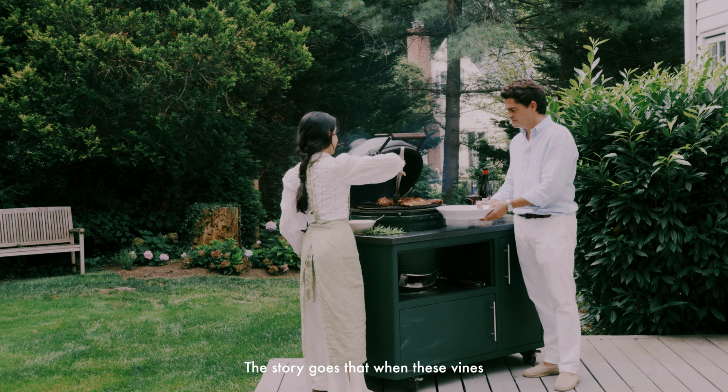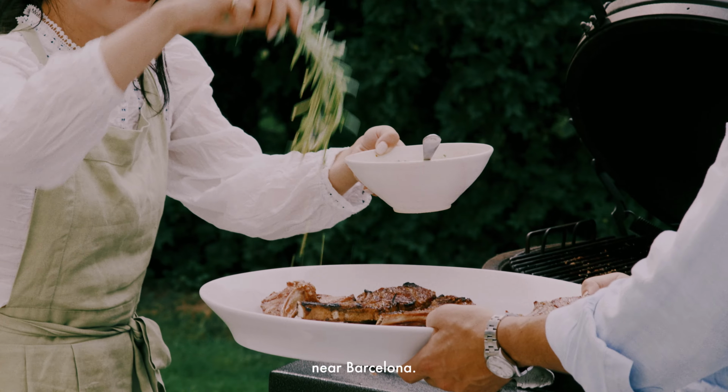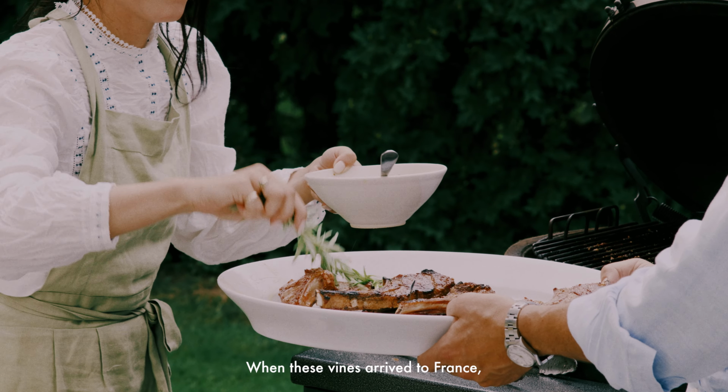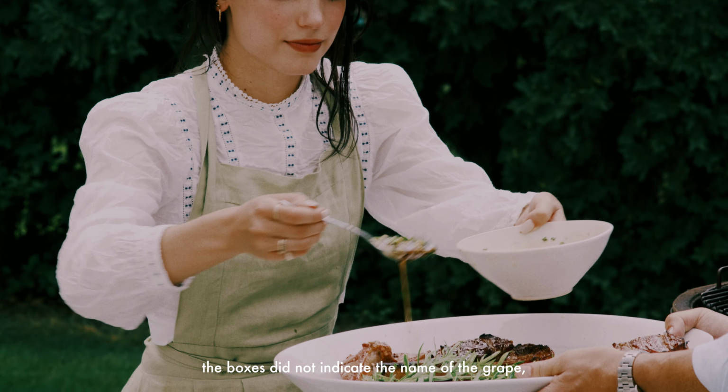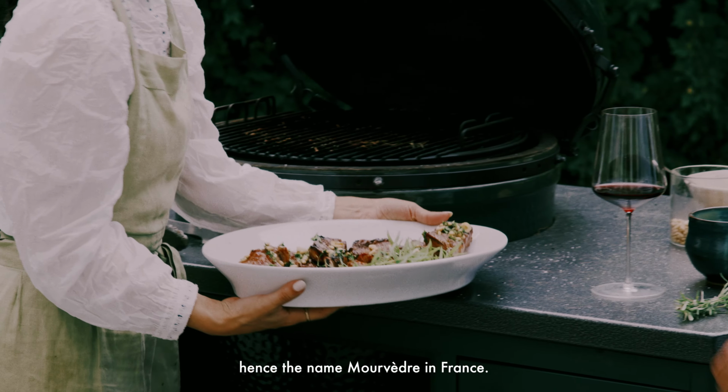The story goes that when these vines were exported by sea to France, they shipped from the port town Mourvedre near Barcelona. When these vines arrived to France, the boxes did not indicate the name of the grape, only the port of origin in Spain, which was Mourvedre, hence the name Mourvedre in France.